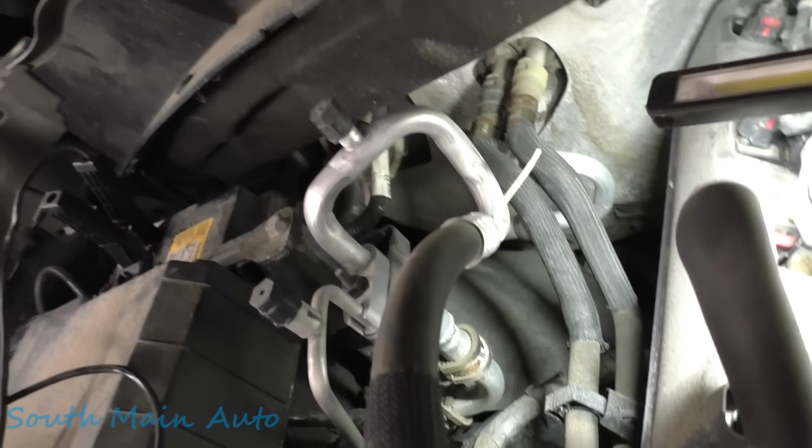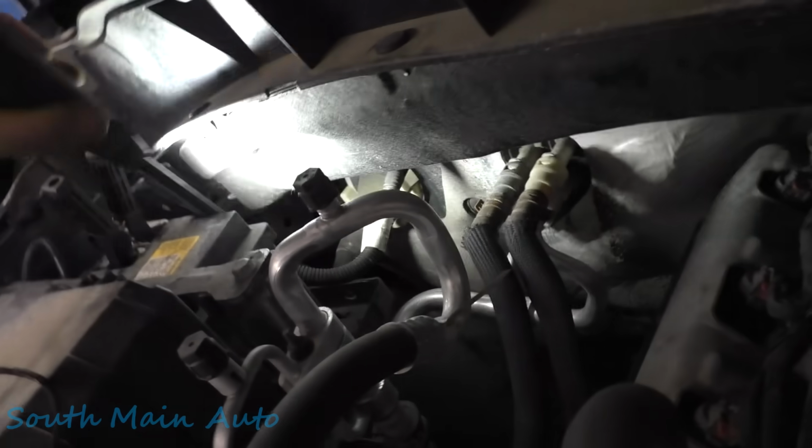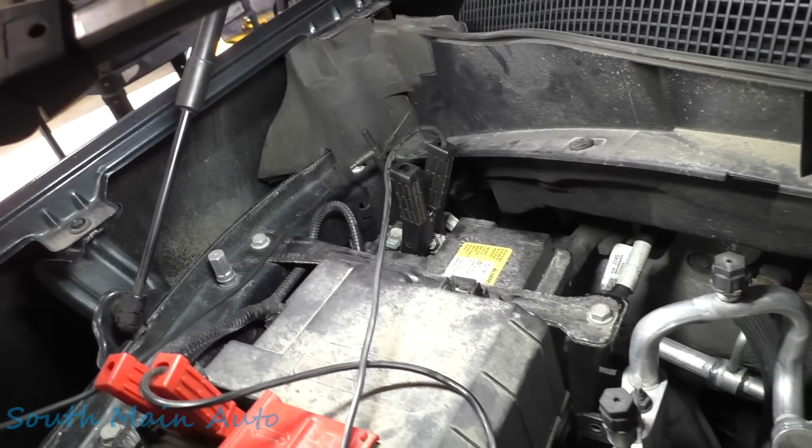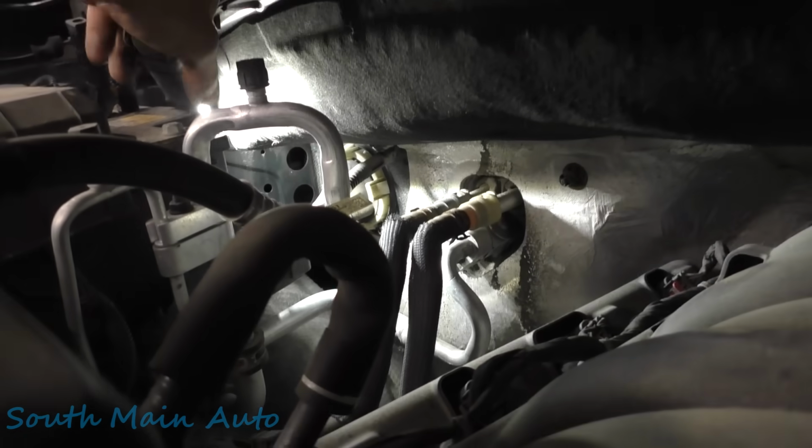Well, I don't know if this is it or not, but I wanted to look. I didn't want to get the money shot. So the negative battery cable comes obviously from the negative post. It goes up here to the firewall, it looks like. Now sorry about the sucky focus. I gave this a little wiggle.